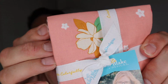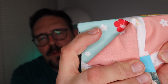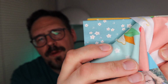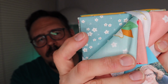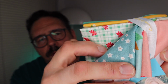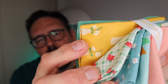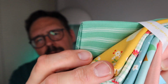Let's see if we can see the patterns here. Look at that. It's a really pretty robin's egg blue with the little flowers. And then we have a sky blue with some little flower prints. And it looks like a buffalo check maybe with some red flowers. Yeah. And this mustard yellow with some flowers, and this beautiful green.